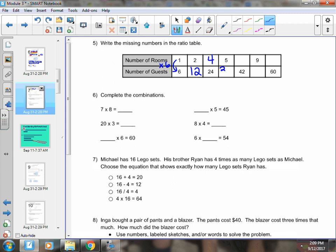5 times 6 is 30. 7 times 6 is 42. 9 times 6 is 54. And 10 times 6 is 60.